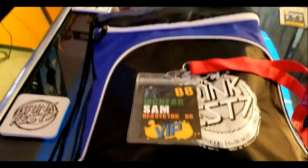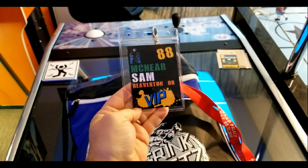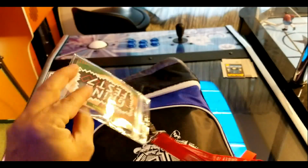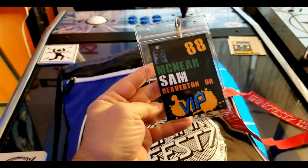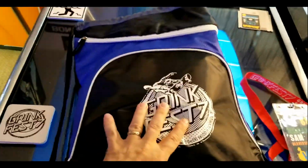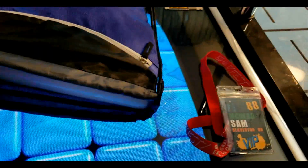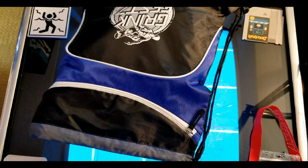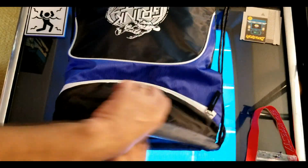I'm going to start with VIP packages. When you sign up ahead of time, you get these VIP packages. I was order number 88. You get a lanyard with your name on it that says VIP, and you get this bag. So we'll see what's in the bag. I'm going to put this up here so I can see it. Let me pause you for a second.